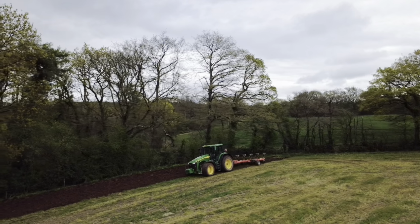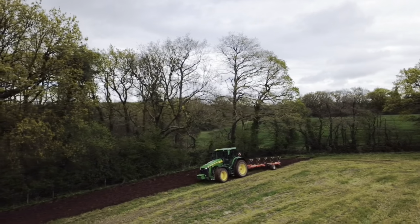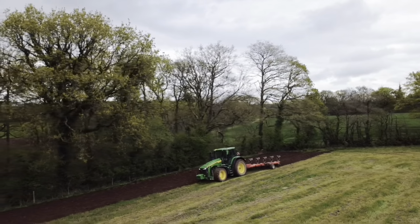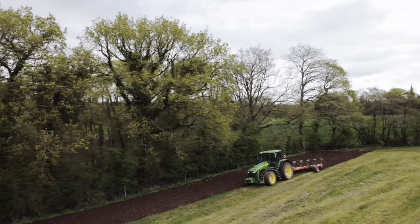So finally onto something that is a bit more interesting and that most of you are here to watch. A bit of tractor work.